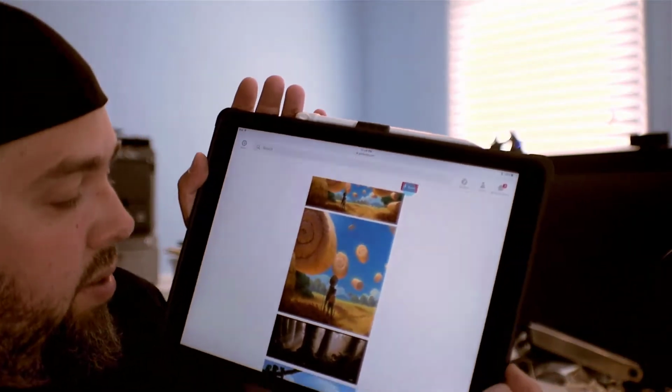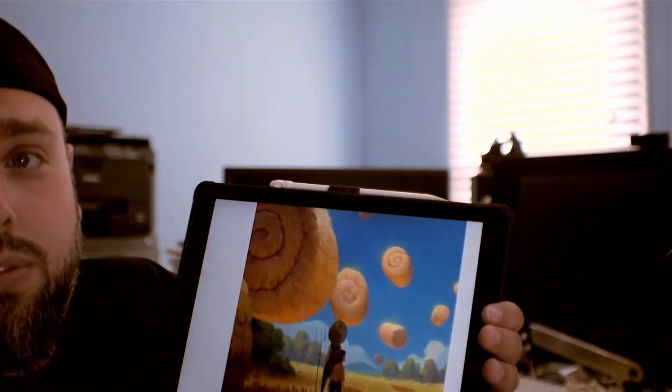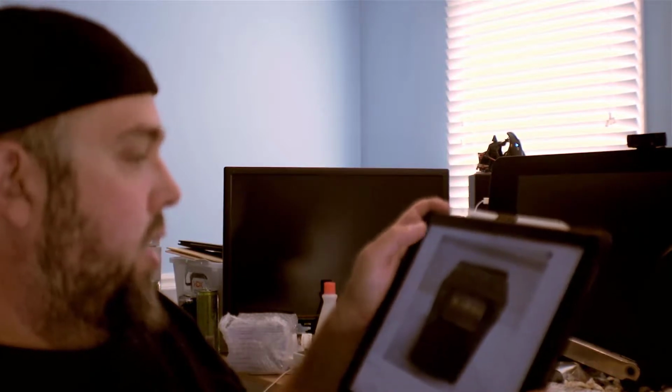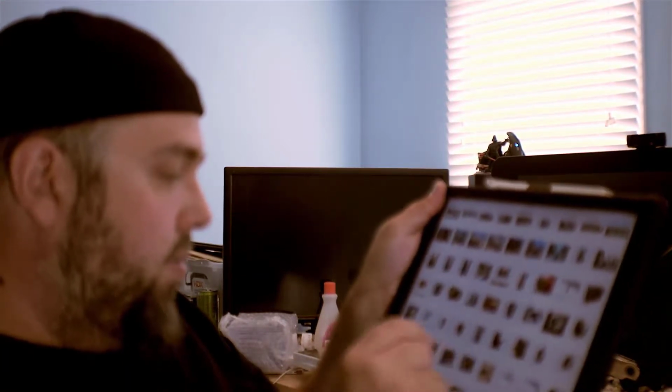This is a colorized photo. I like how vibrant the colors are here. This is more research I'm doing, research into the technology designs at the time. Guns, more technology.